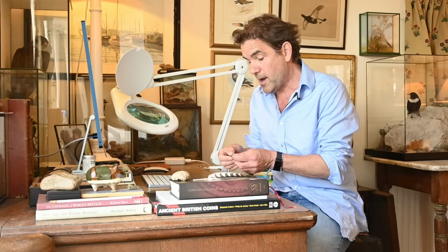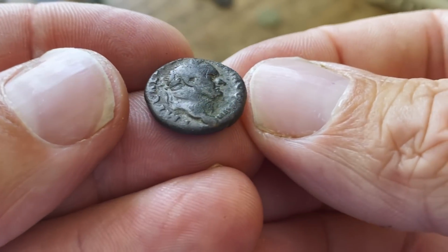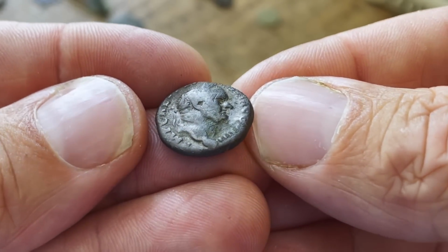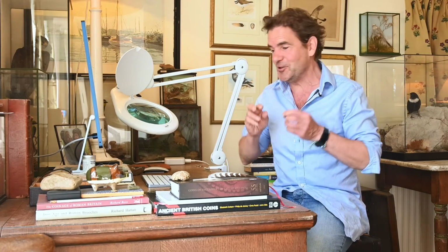Anyway, it's just a really lovely coin. Nothing beats Roman silver, apart from perhaps Roman gold. I haven't found any Roman gold yet, but it must happen soon. Well, it's fingers crossed anyway.